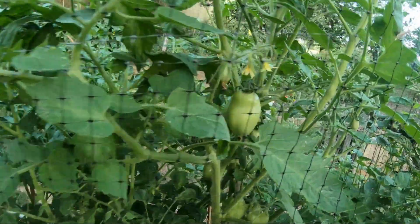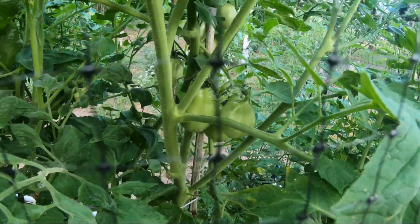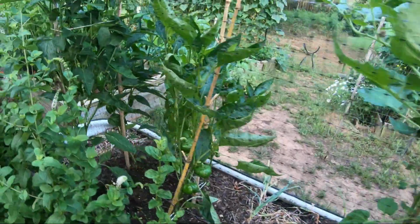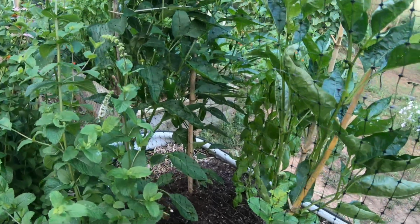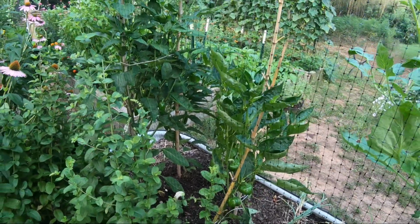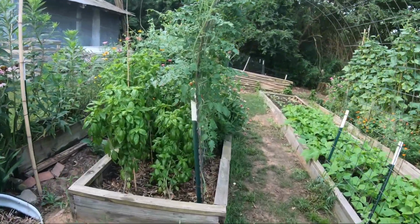But you can see the size of these guys that are in here. What I'm hoping is that these tomatoes ripen and I can use some of the jalapenos on these plants over here to can me some salsa. I have a chorus of chickens behind me here.